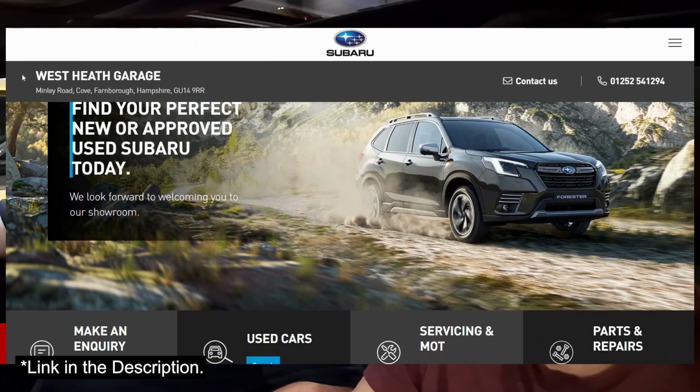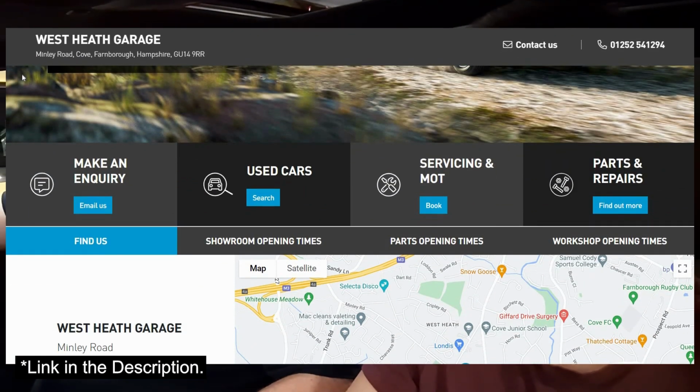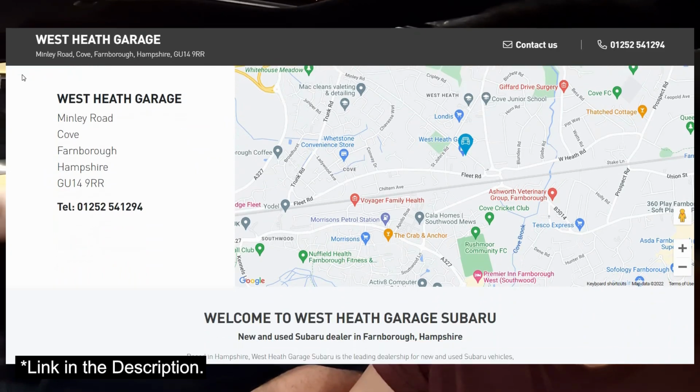So I'm here with James, who's from West Heath Garage in Farnborough. I'm actually now in the Subaru Solterra. So would you care to talk a bit more about the car?